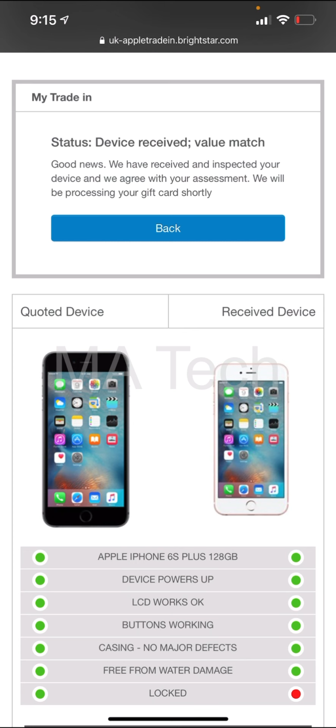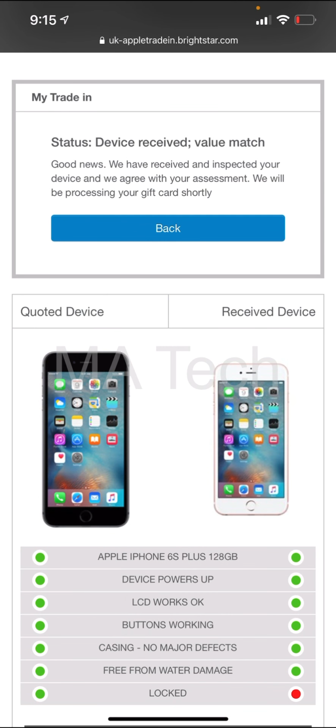And obviously the way that they pay you is you're just sent an Apple gift card through your email essentially. Originally I was kind of confused because in the email they actually put that obviously we will be sending you a gift card. Now I would have thought if they've matched the valuation that they would have done it instantly.